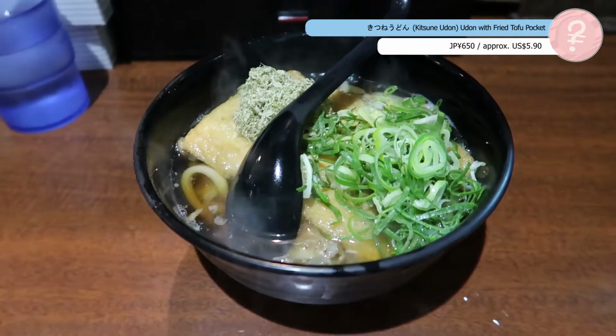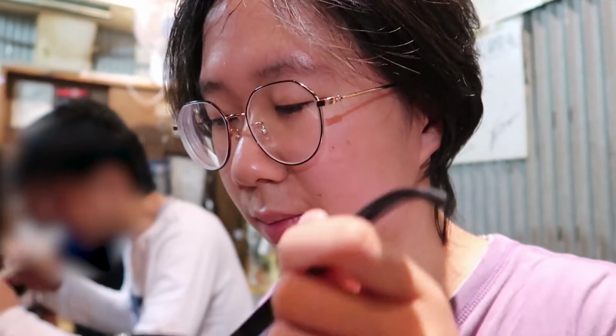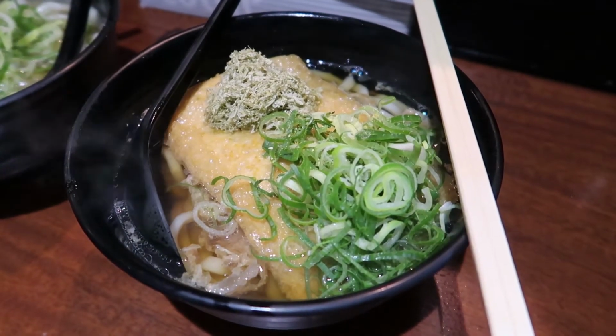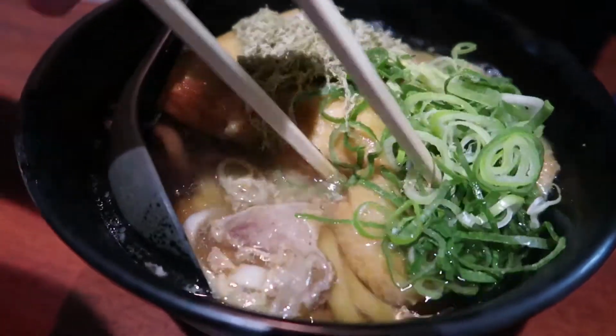I have kitsune udon. I'm told that the broth is a lot sweeter than the kasu one, so let's give it a go first. Kitsune udon is a fried tofu pocket sitting on top of normal udon, and it's a Kansai specialty. It's considered an Osaka style comfort food. It's lighter, not as salty. It's not really a soy sauce flavor, but it is sweeter. You know, the inari sushi, the tofu skin sushi, it has that sort of a sweetness to it. Yeah, the noodles.